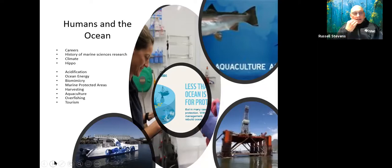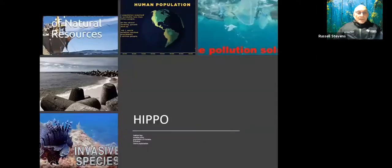We look at habitat destruction and the biodiversity that habitat destruction could impact upon. HIPPO is really an acronym for habitat destruction, invasion, human population increase, pollution, and overexploitation. Look at ocean acidification and a whole bunch. I've got a couple more slides to make this look much more interesting. So there's the HIPPO. We look at those four aspects that I described.